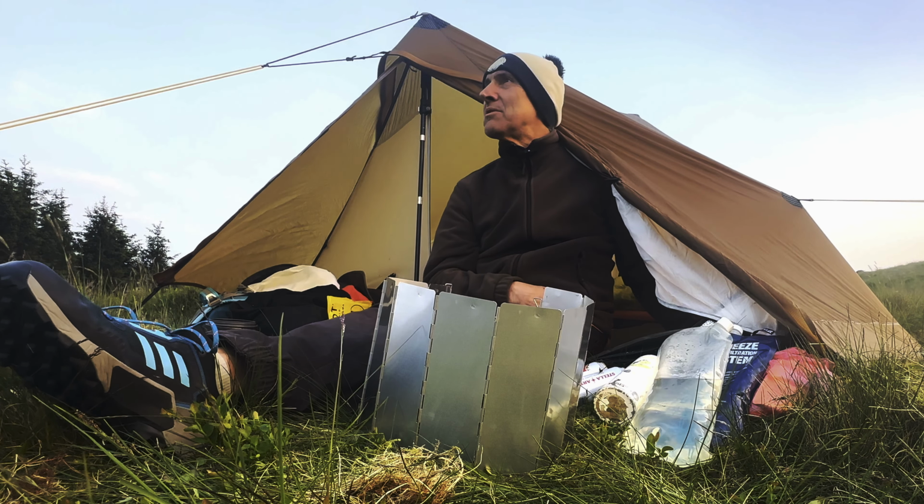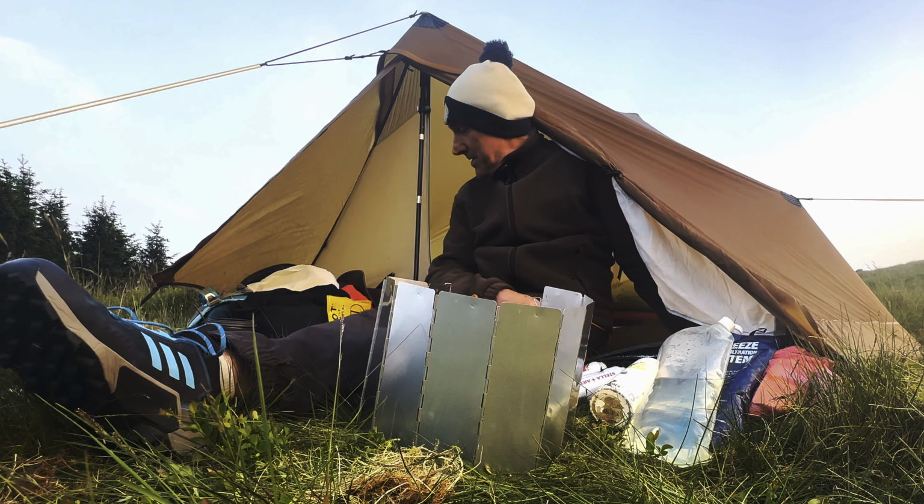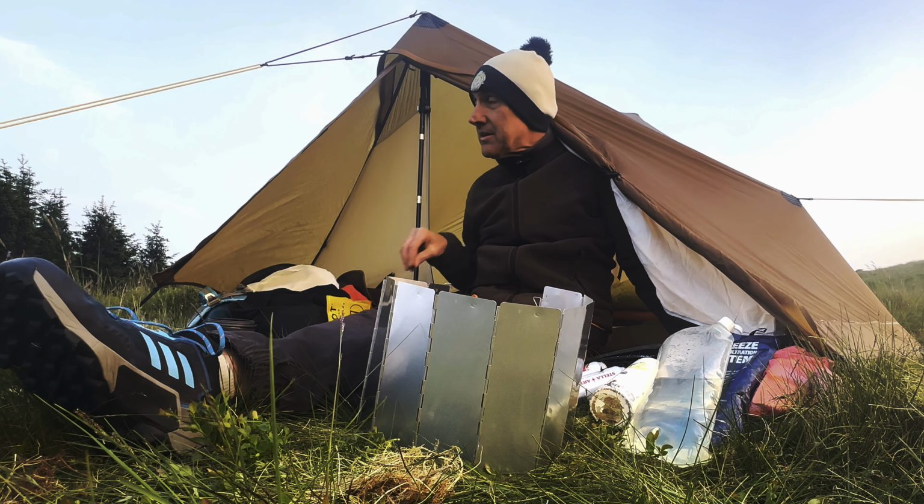No, it's nice. It's getting sharp, so I'll put my hat on. It might be down jacket time soon. I don't know. I've got some gloves with me as well, which I always forget when I come camping. I just forget gloves. So hopefully I've remembered everything today.